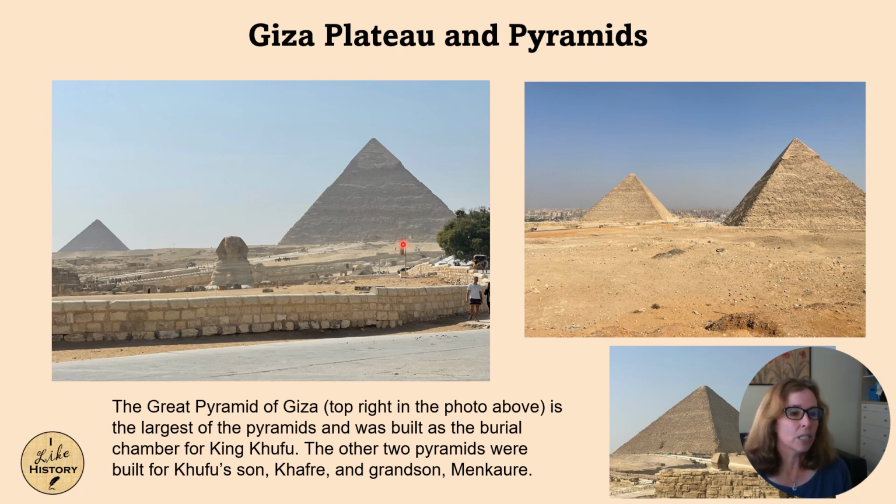You see the Great Sphinx right here. And even though it's called the Great Sphinx, it's much smaller by comparison to the pyramids if you're actually standing near it. That's one of the things that I found most surprising. The pyramids themselves are awe-inspiring. And when they were built, they were covered in limestone, and possibly there was gold covering the very tops. We don't know for sure. It's never been proven.